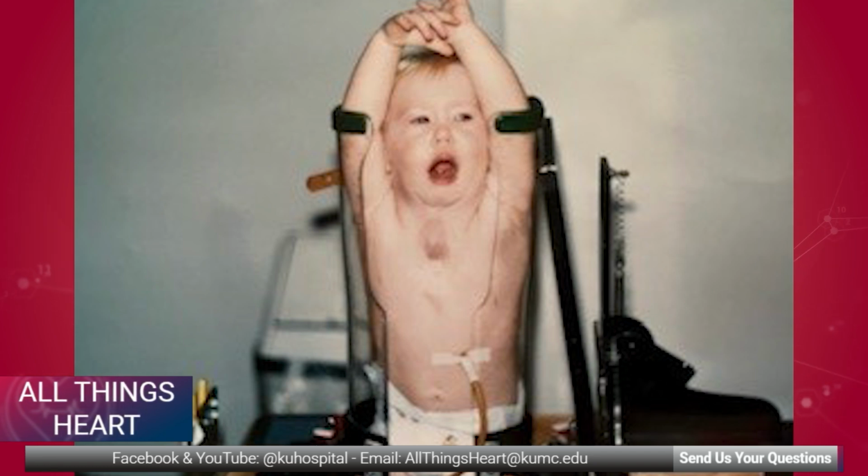So from what I understand, during the surgery they did what Dr. Surface was talking about. They fixed the hole, made sure that the aorta was predominantly on the left side, and they fixed the narrowing in the pulmonic valve as well. So they opened that up so that it was easy to move blood to the lungs.